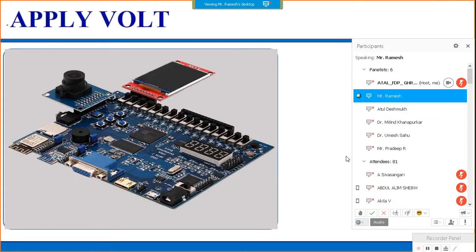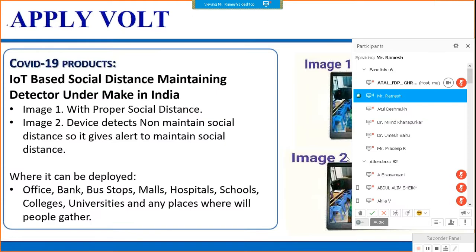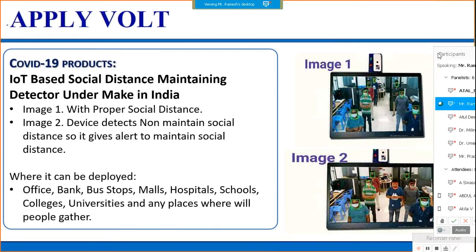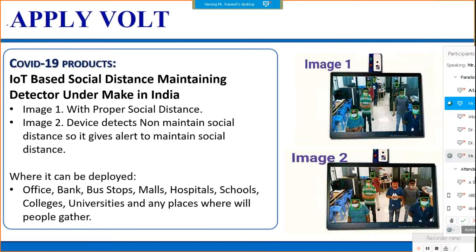And LoRa is one thing which I was just about to tell you. This is one of the products which we designed in the month of June using Raspberry, FPGA and the LoRa solutions. This we have implemented in our office as well as in most of the temples, malls and airports.